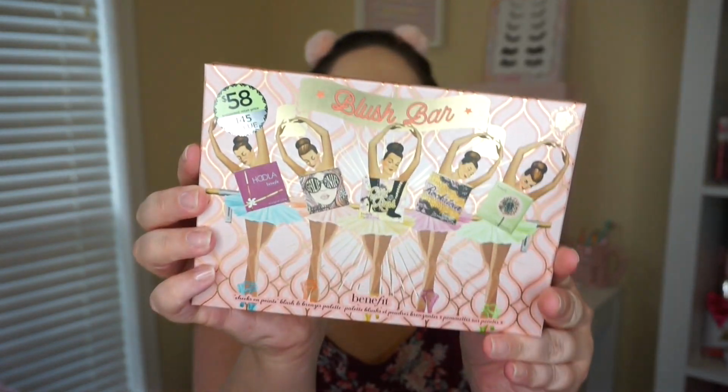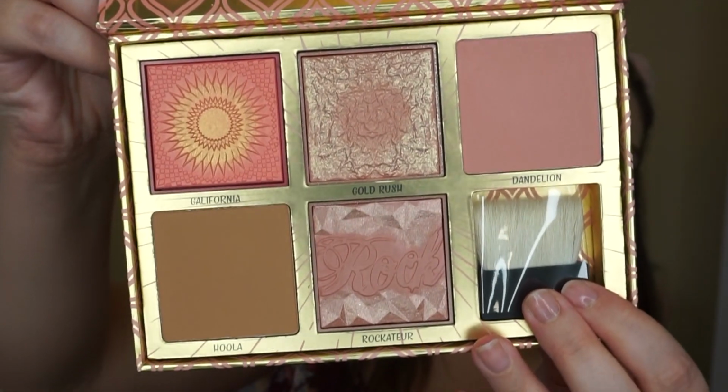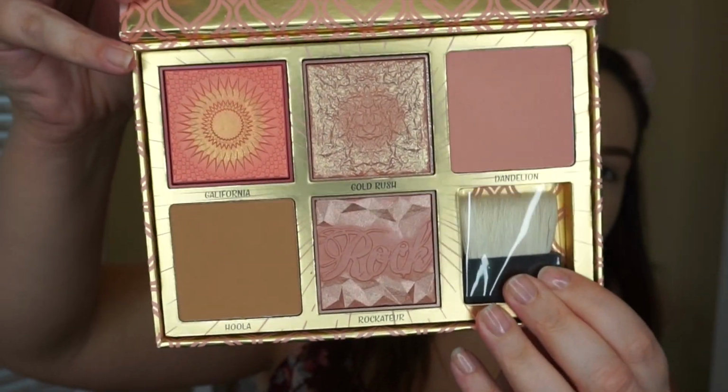So what I'm going to use next is the Benefit Blush Bar. I'm so excited to have this. It's so cute. So these are all of the things in the blush bar. So you've got 4 blushes and 1 bronzer. Right now we're going to focus on using that bronzer to save this makeup look.